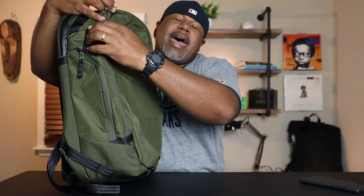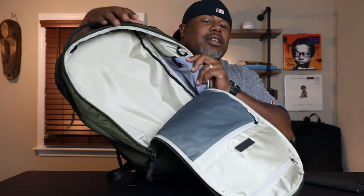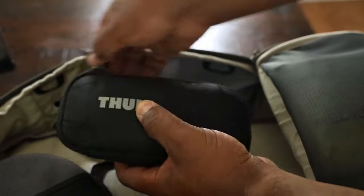The internal lining in this pack is not a high-vis orange, but a lighter color. You got pockets right here. You got a pocket right here. You got a lot of interior space, and a clamshell opening, again, with the theme of this kind of thing. You got a little hidden pocket right here. This is perfect for my little Thule power shuttle that I stick right here.